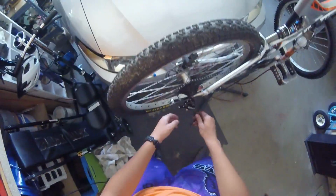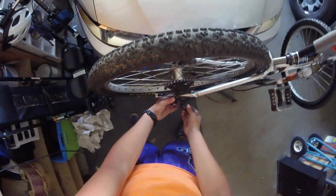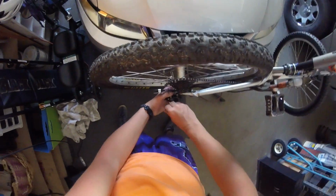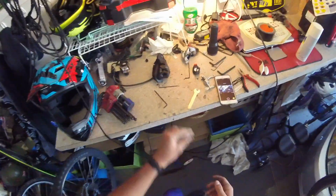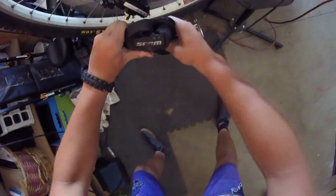Here, you guys see? I got my phone here. So basically, the best option was to find a different kind of derailleur. See how that has full range of motion there, and it snaps back, while this one, if it was on there, it's just dangling. There is no tension on it.